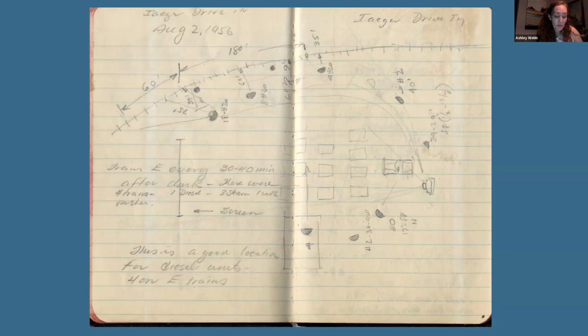He continues, the picture would show the cars, the screen, and the train, and how far away was the bridge from the screen. So you've got all the cars here. The screen is right here. And then, of course, you have the railroad. All of these numbers are the feet, trying to figure out the cable distance. So he wanted to get everything settled, as well as with the cabling, as well as how many flash units he'd have to space.